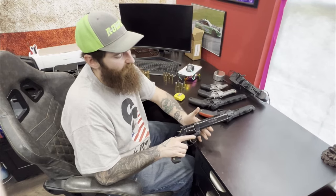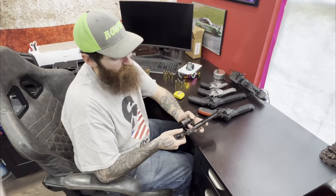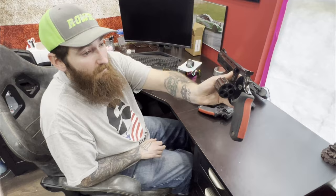So the last piece of this one. Now this one is pretty heavy, and if you don't know what a 454 Casull is, you need to check it out. Unloaded.